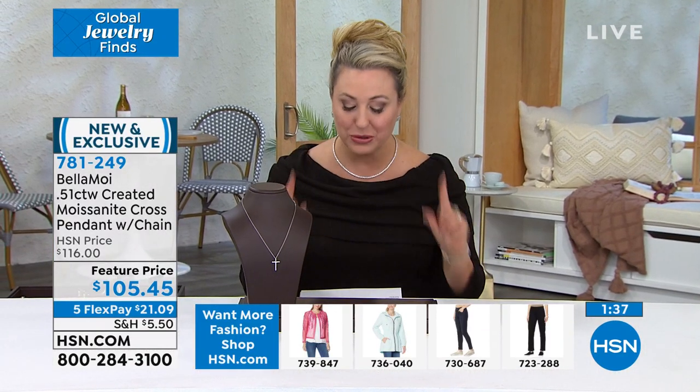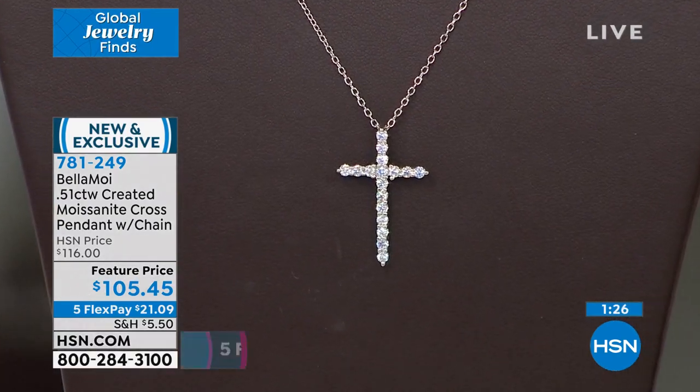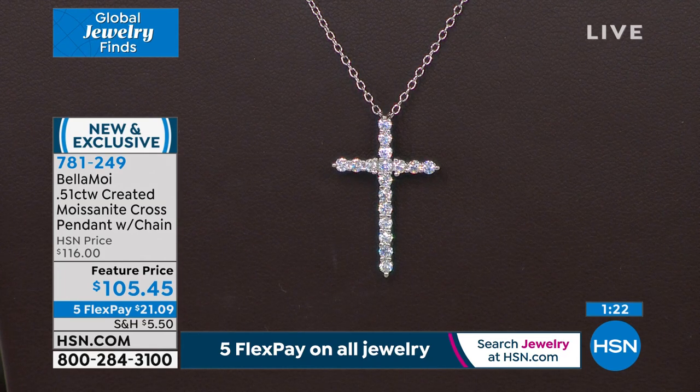2021 will go down in the history books as the year to shop early for holidays because of what's going on with shipping and staffing shortages and everything. But we're good to go with this gorgeous necklace. At only $21.09, we can send it right to your house. You can put it on and you're going to look gorgeous. And the sparkle is going to put a huge smile on your face.